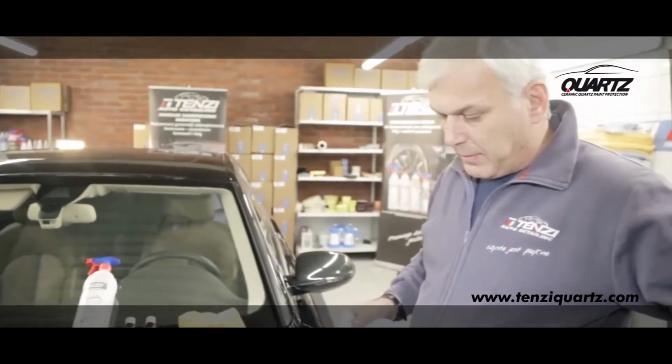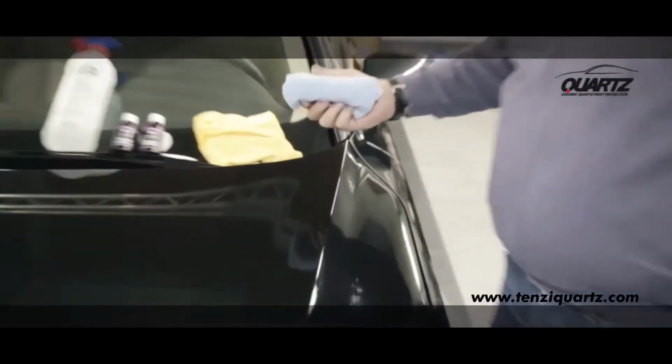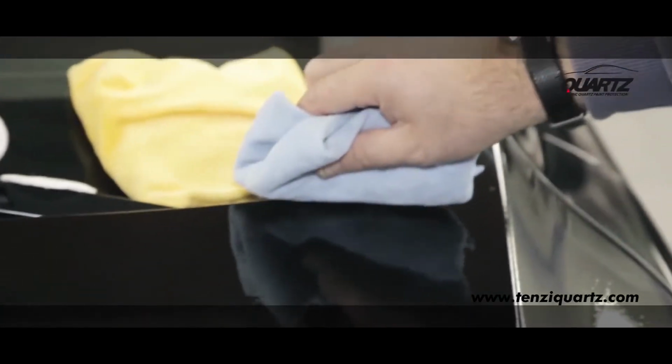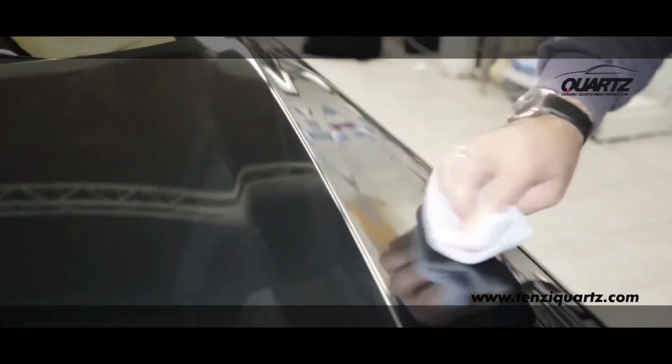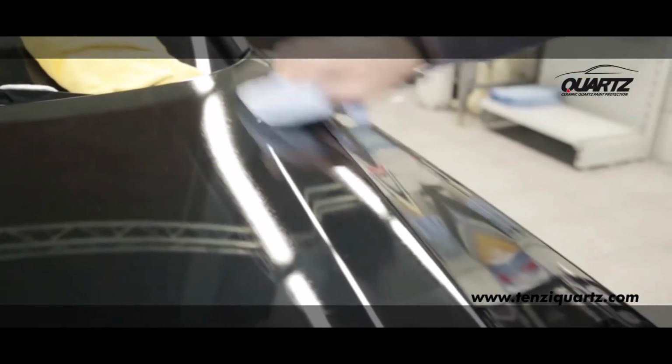Okay, now it's approximately 10 minutes after we applied the quartz, so we can slowly take it off. To take it off is very easy. We need to take the top off and get the final polished surface. So we do it until we get the final shine, and I purposely make it so you can see the border between the place where we applied the quartz and the place where we did not apply the quartz.